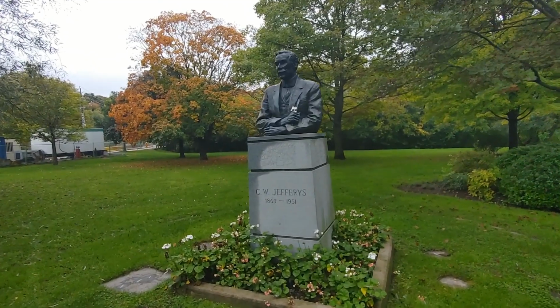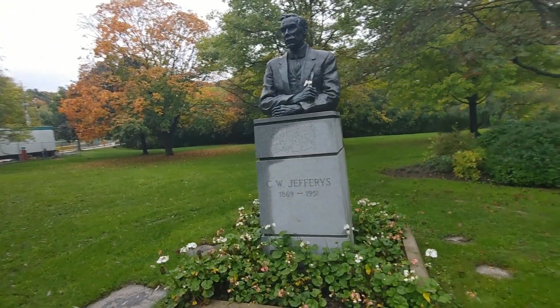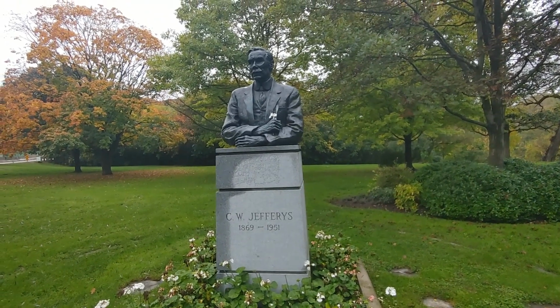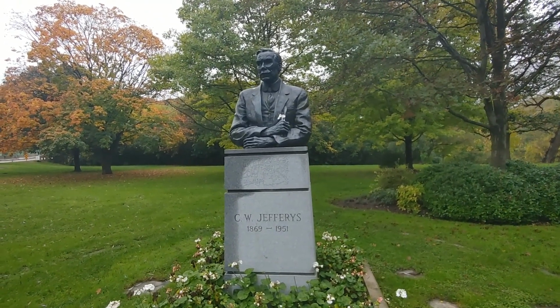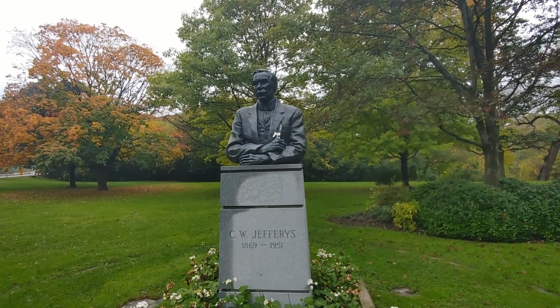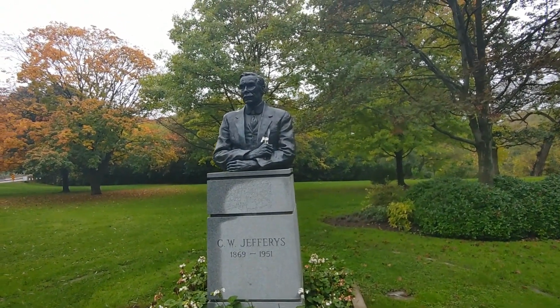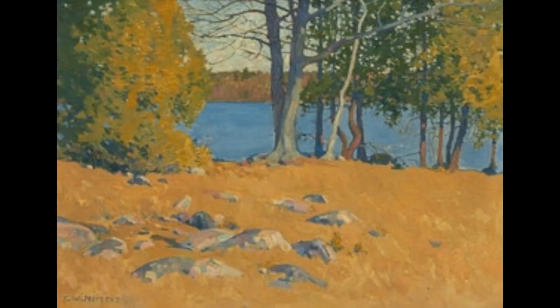And now look at this. We found right here in York Mills Valley Park, we have a bust of Charles William Jeffries. So this is to kind of signify his passing. And he was a very famous Canadian artist.